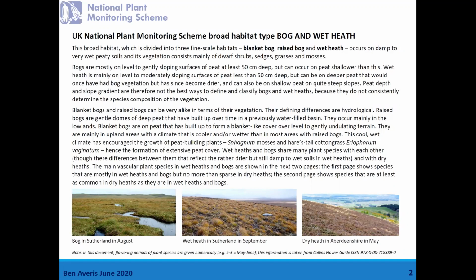As I've written in this text on this page, bogs are mostly on deeper peat, which tends not to be on such steep ground, although it does vary. It can be very flat or it can be on definite slopes. Wet heaths tend to be on shallower peat, but sometimes wet heath vegetation can develop on the surface of a deeper peat. Maybe, for example, if it's dried out for some reason to do with draining or burning.